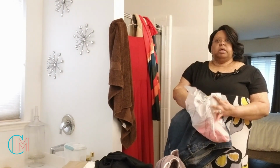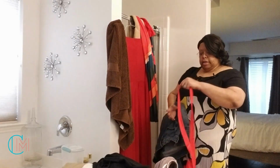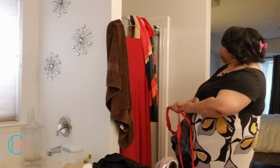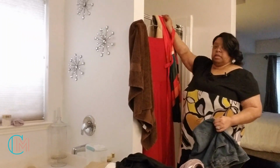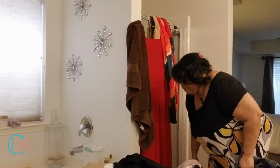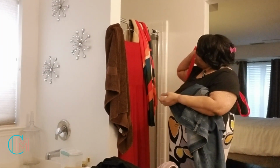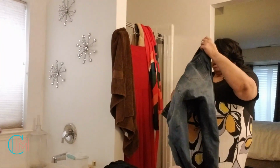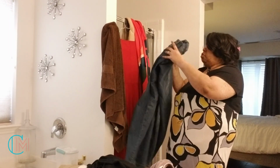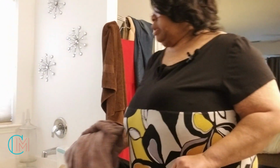Now, if you remember in the last video, I started on cleaning up this disaster area here in my bathroom where the rod fell in the closet, and I am trying to get the clothes up. Now, the other day, my goal was to empty the tub.